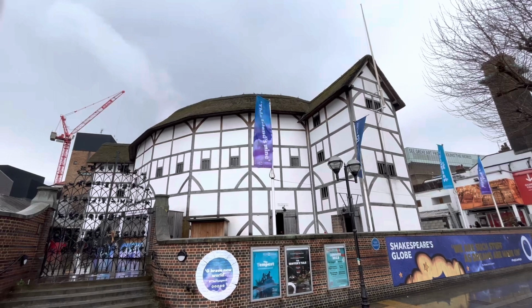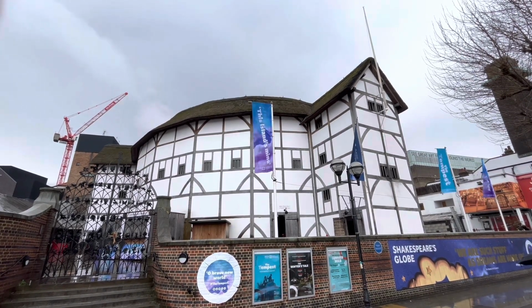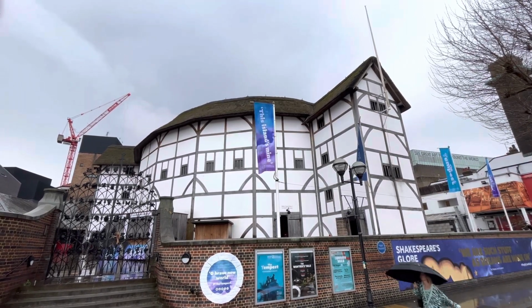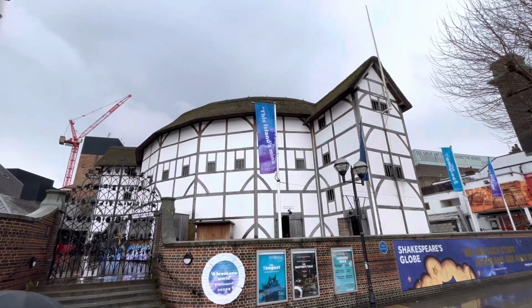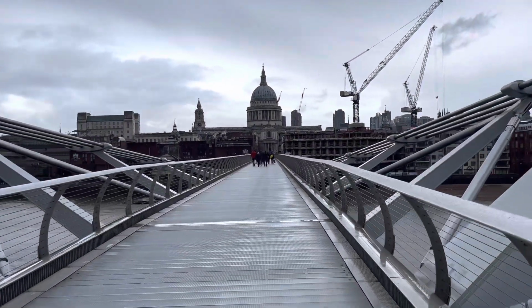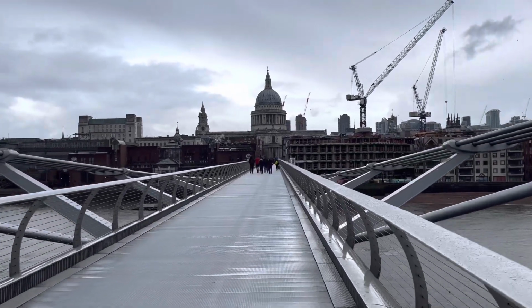Here's another Doctor Who filming location. This is the Shakespeare Globe Theatre, and this was used for David Tennant's 2007 episode, The Shakespeare Code. Fun fact, it was built 750 feet away from the original Shakespeare Globe Theatre. But on the Millennium Bridge now, crossing back over towards St Paul's Cathedral.